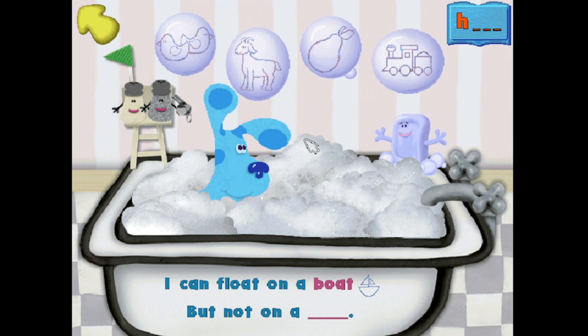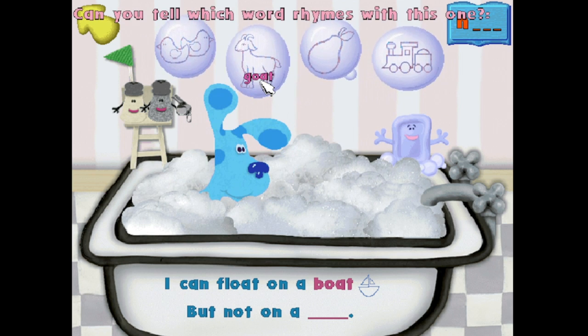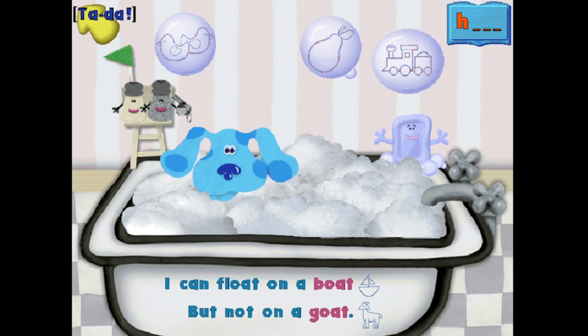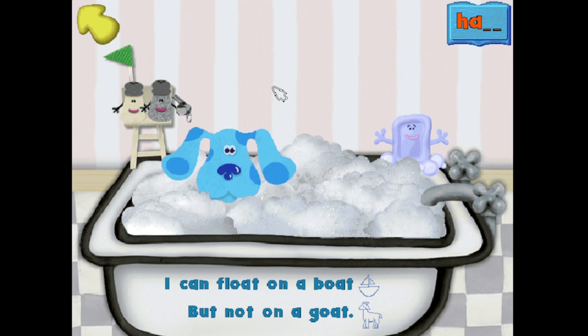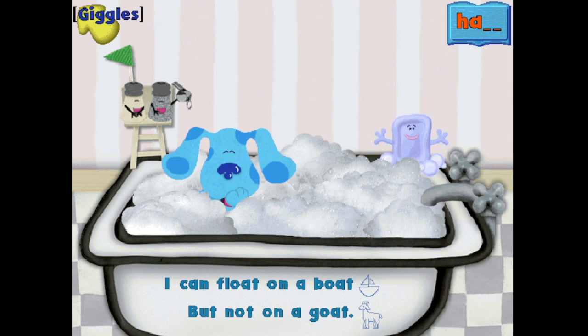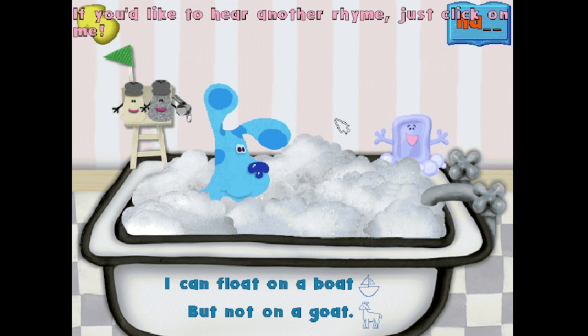Chicks, goats, pear, train. Can you tell which word rhymes with this one? Boat. Goat. Boat, goat. They sound alike. I can finish my rhyme. I can float on a boat, but not on a goat. That rhyme makes me laugh. If you'd like to hear another rhyme, just click on me.